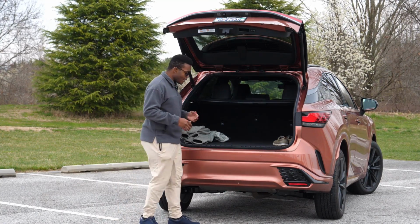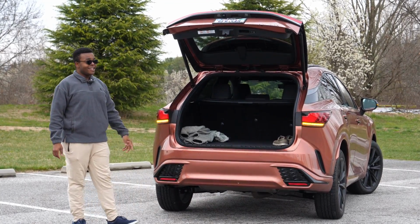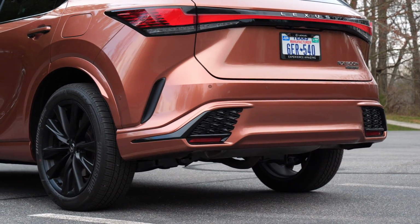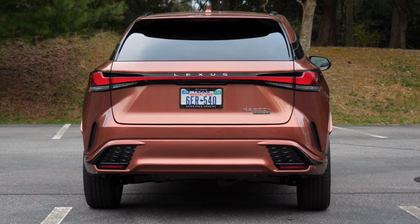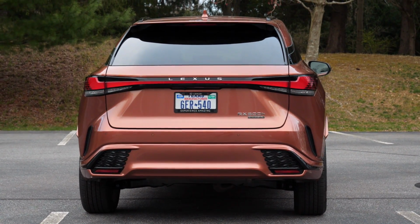But in terms of towing, Lexus claims the RX 500h can tow about 3,500 pounds. That's what I would expect. This one doesn't have a hitch on it, but you can get one.